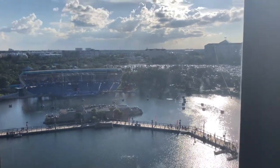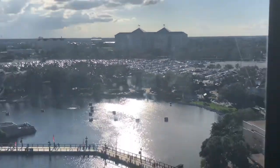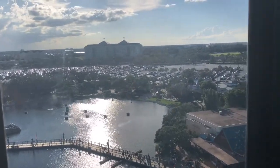Love the little music. You can tell it's a little on the busy side with all these cars. Yeah.